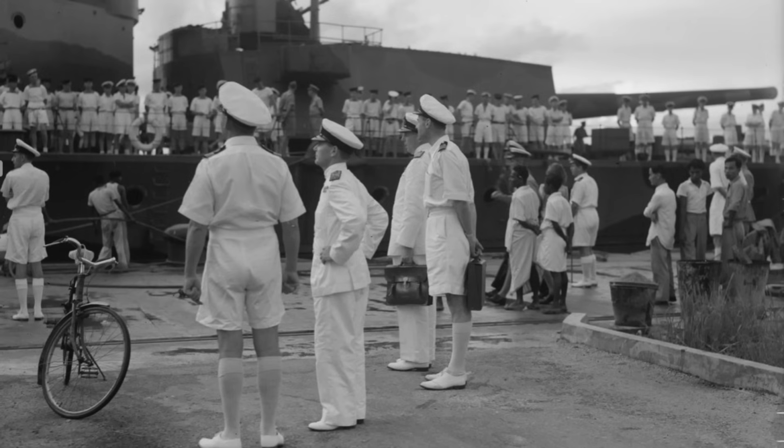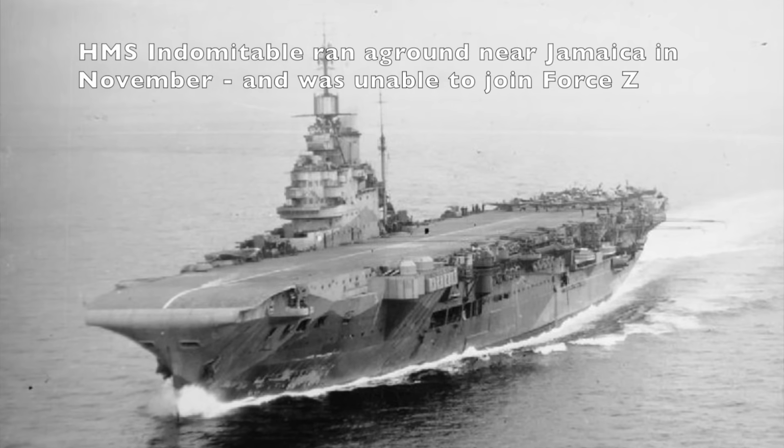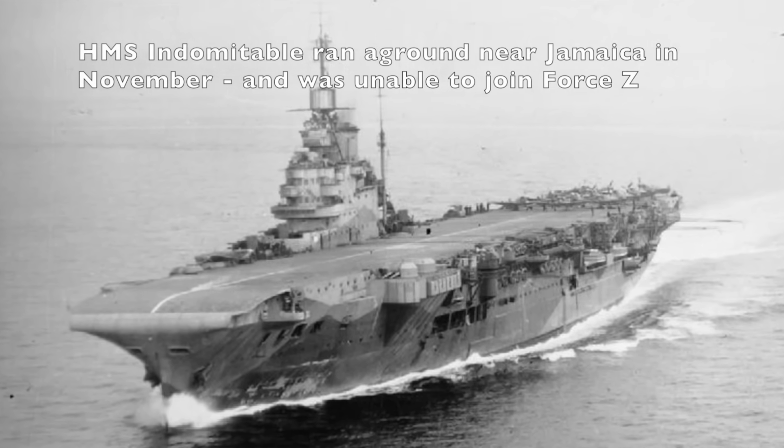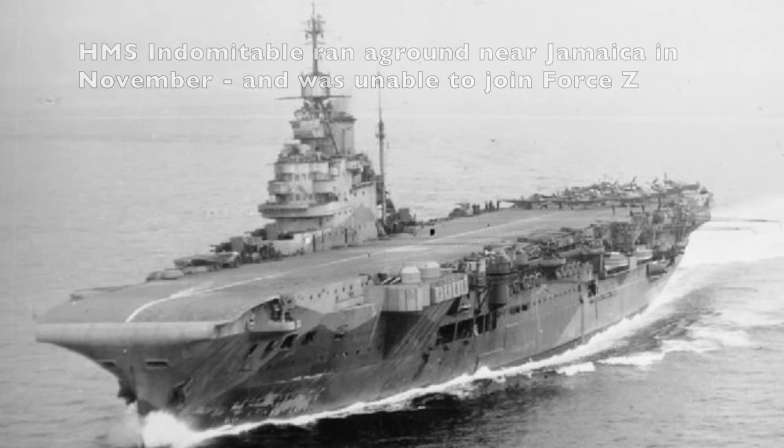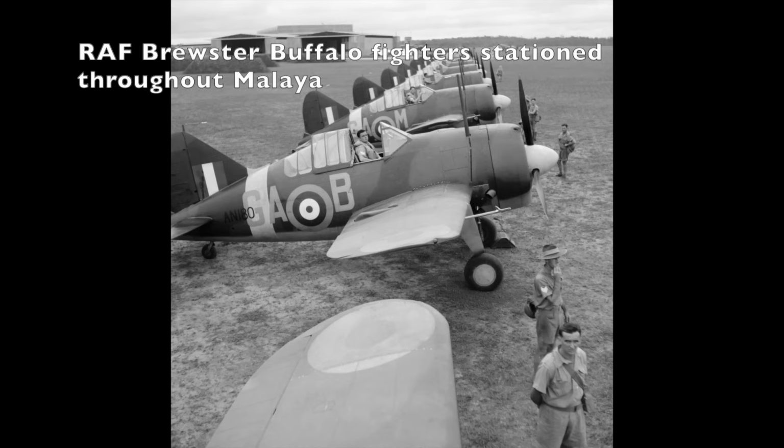Ominously, the carrier Indomitable ran aground in Jamaica in November and had to head to the USA for repair. She would not reach Singapore in time, and Force Z would be reliant on their own anti-aircraft weaponry and land-based RAF air cover.